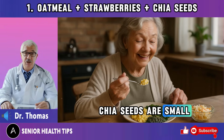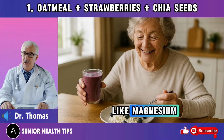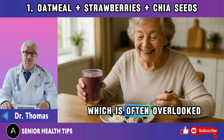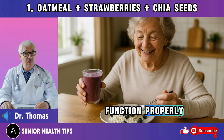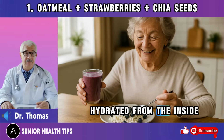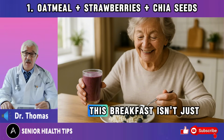Chia seeds are small but mighty. They deliver omega-3 fatty acids, protein, and key minerals like magnesium, all vital for muscle contraction and tissue repair. They also help keep the body hydrated, which is often overlooked in muscle health. Collagen needs water to function properly, and chia seeds, when soaked, provide a gel-like texture that helps seniors stay hydrated from the inside out.